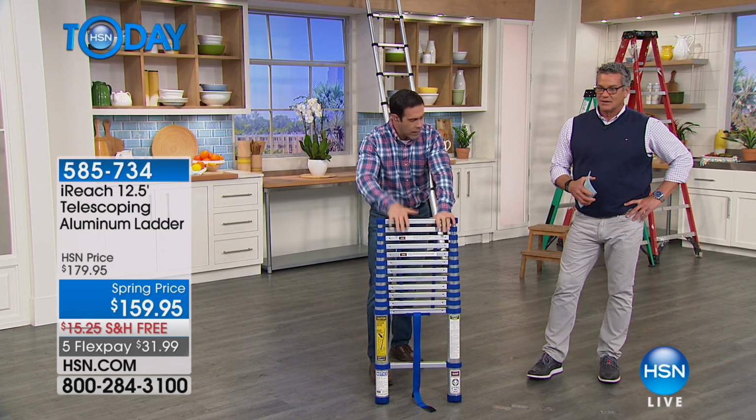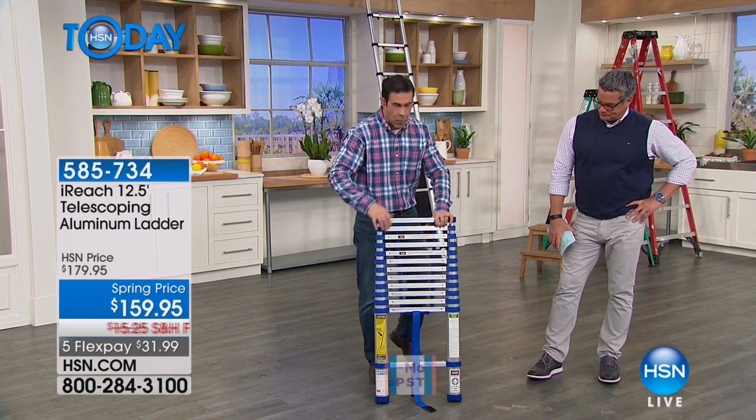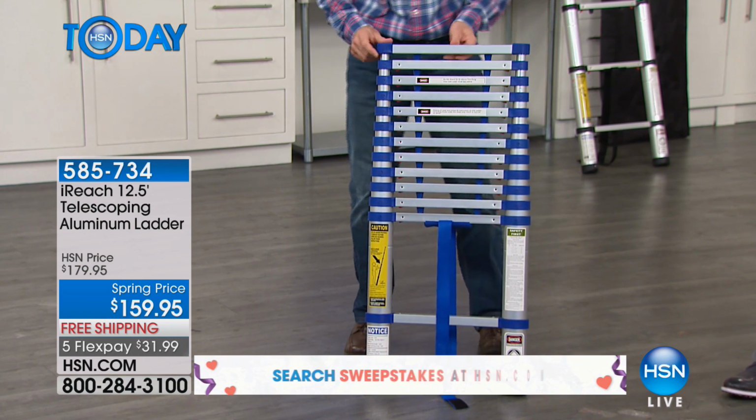This stores in a closet. We actually had this under the bed, so I didn't have to go out to the garage or the shed like you were just talking about where yours is. And here's the thing. I'll walk you through the top to bottom, and then I'll show you how cool it is to climb up and down it.